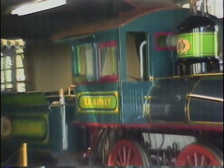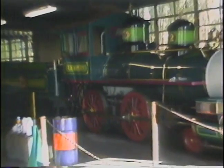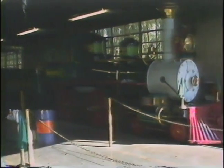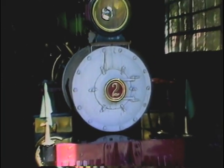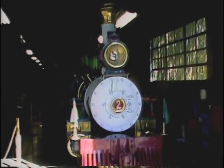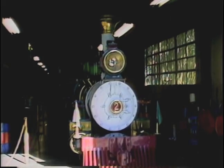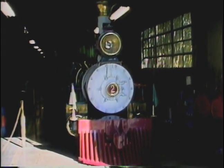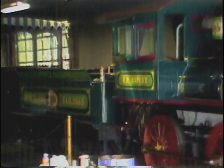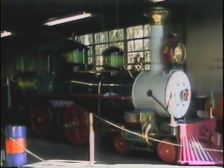This is one of the 2 locomotives that were built at Walt Disney Studio prior to park opening in 1955. It was a situation where Walt had asked if locomotives could be built at the studio, and the man in charge of the machine shop was a man by the name of Roger Broggie. He said definitely. So they made their own castings, did their own machine work, and that's where number 1 and number 2 locomotives came from.